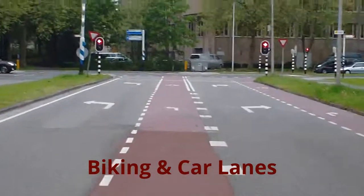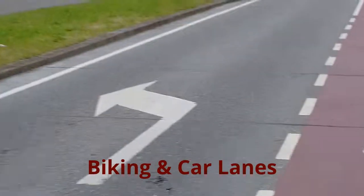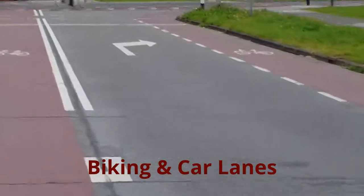Here comes one of the more tricky or interesting things. So I am in the biking lane that's going to take left. But if you notice, there are literally cars to the left of me and cars to the right of me. Or there will be by the time I get up.